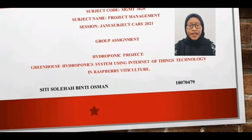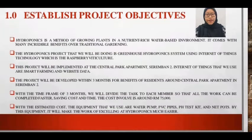18070479. Today, I will present the group assignment in the subject Project Management. The project that we make is a Greenhouse Hydroponics System using Internet of Things technology in Raspberry Viticulture. Firstly, I will present the established project objective.